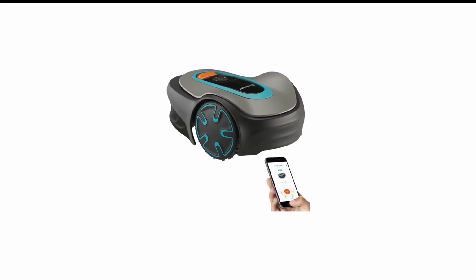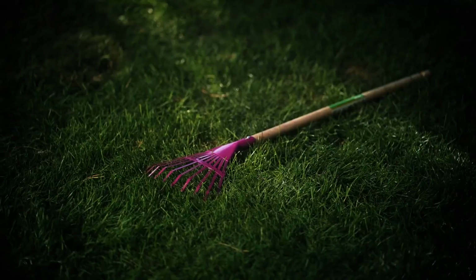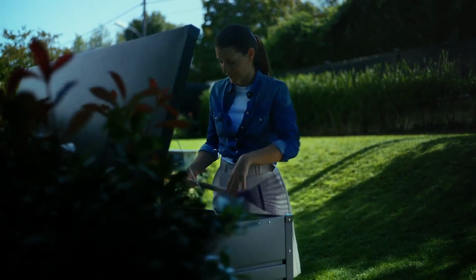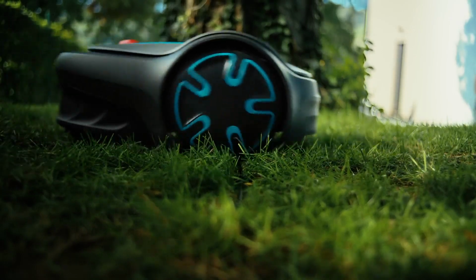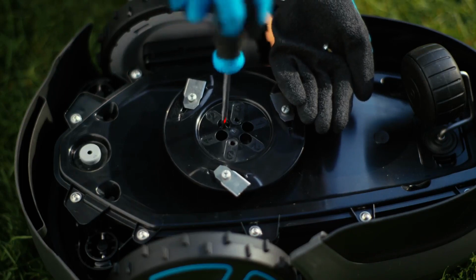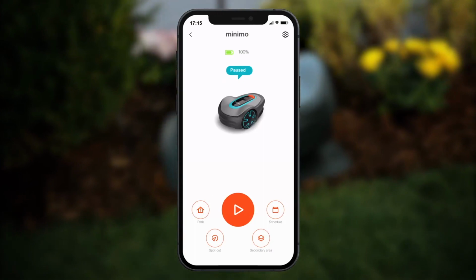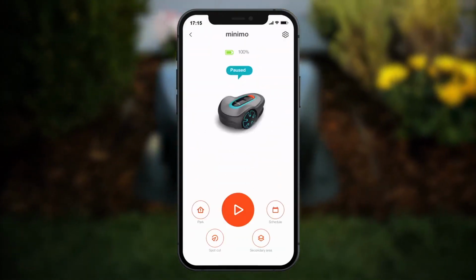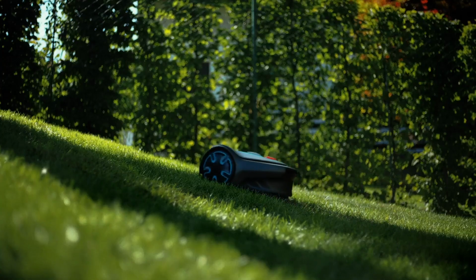Number 6 in my list is Gardena 15202-41 Robotic Lawn Mower. The Gardena Minimo is a great choice for smaller yards up to 5,400 square feet. Its price is competitive, and while it may lack some advanced technical features like remote operation and Wi-Fi updates, it is sturdy and excels at the basic task of lawn mowing. This mower comes in 2 versions, with maximum cutting areas of either 2,700 square feet or 5,400 square feet.